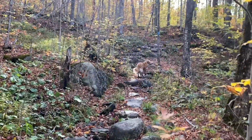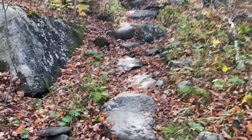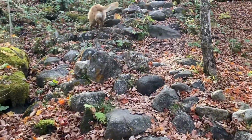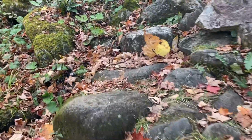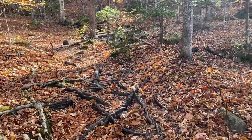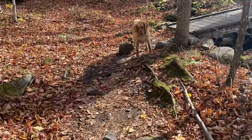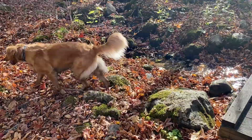And now the rocky stairway, the first one. Lots of little ankle twisters here. Coming up on the second bridge. See if there's any water here. Just a trickle by the looks of it. A little bit of water. Just enough to find a drink for the dog.